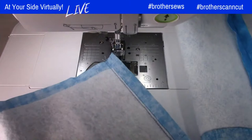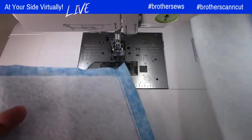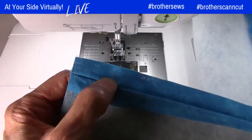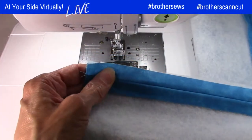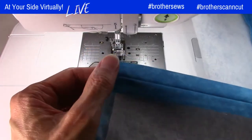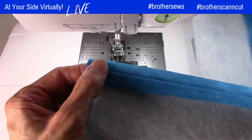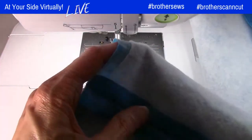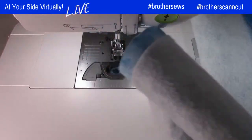So I've got both of those sewed, and now I'm going to take my lining piece, and I've got the seams pressed. You definitely want to press your seams, press them open, press them really flat. It's really important to have them really thoroughly pressed at both ends. So make sure you have them nice and flat there. So I'm going to turn the lining right side out.